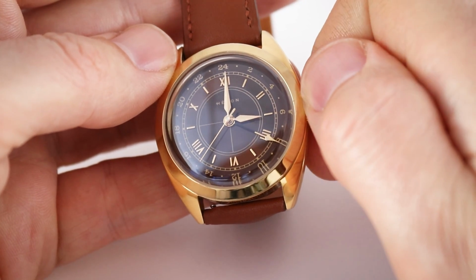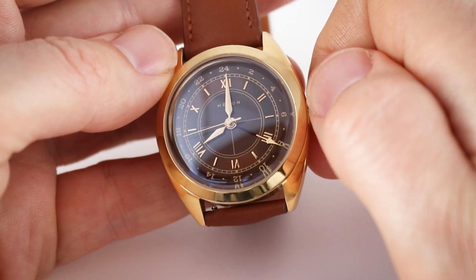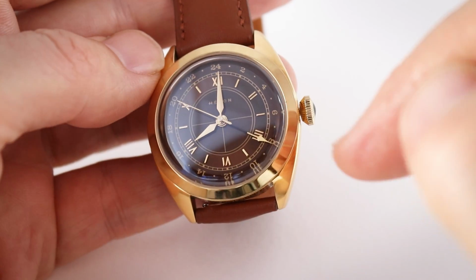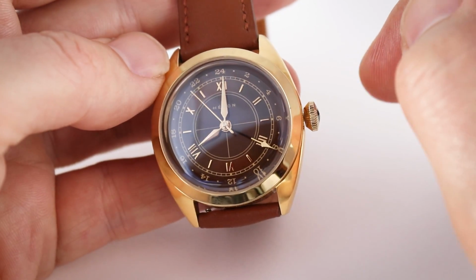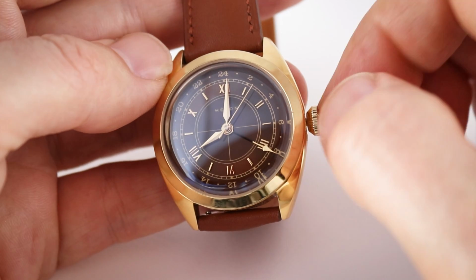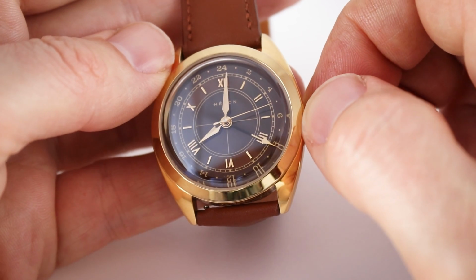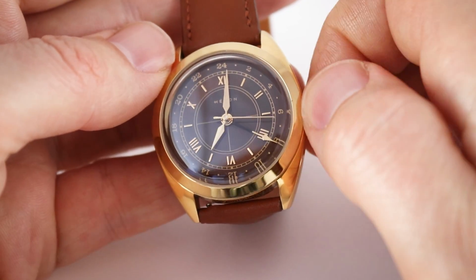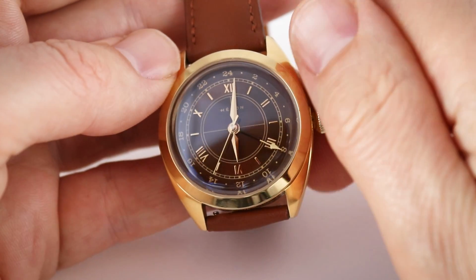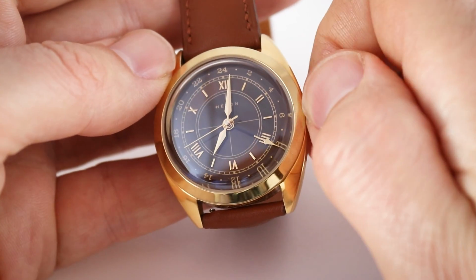And I can do this with these increments here. Works in both directions. And now we have here Roman numerals. Keep in mind that the Roman numerals here are for our main hands. Now we have 8 o'clock on the GMT hand and on the main hands. Okay, so synchronized basically. And now let's assume I have to travel to another time zone. Let's say I have to travel backwards, and now it's not 8 o'clock in the morning at my new location. It's 6 o'clock. And what you notice now, that the GMT hand doesn't follow. And so here I have still my local time, whilst I'm flying around the globe. And that's the reason why this is called Traveler GMT.